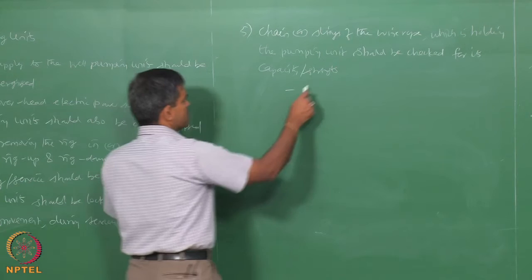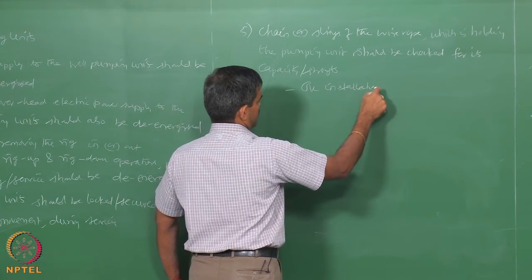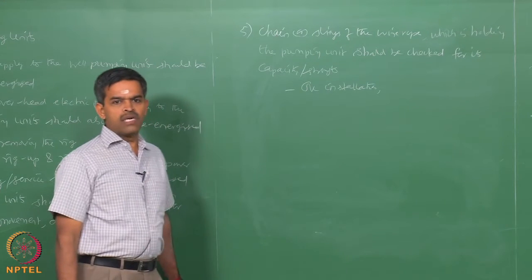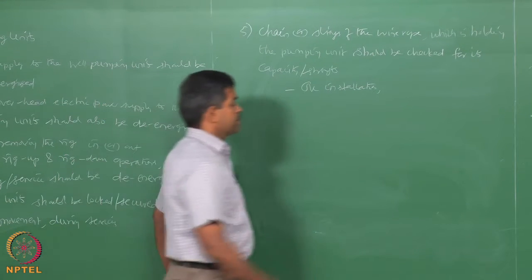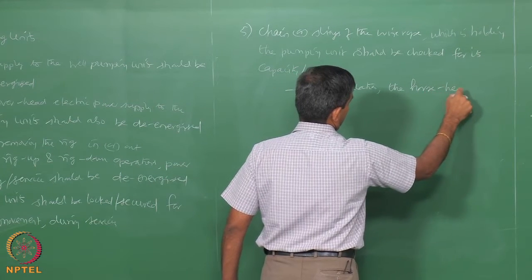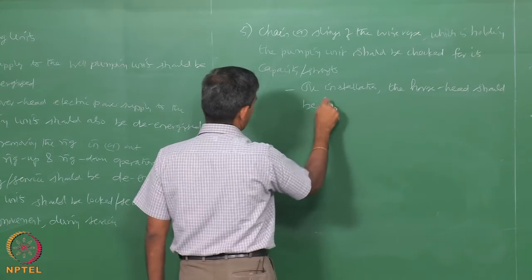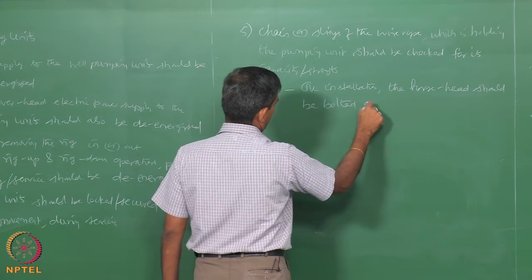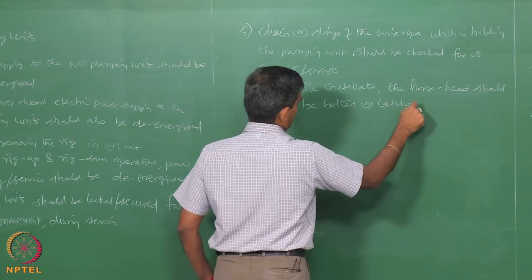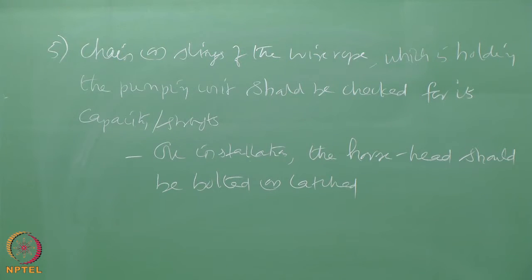On installation, the horse head should be bolted or latched properly according to the manufacturer specification.